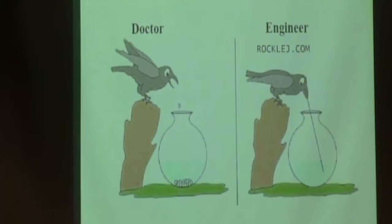And so the crow goes off and proceeds to put one pebble at a time. An engineer walks by. She looks at the crow and says, what the heck are you doing? This is some antiquated, horrible way, putting you through having to lift all those pebbles into the pitcher. I've got something better for you. Here's a straw. Puts the straw into the pitcher. The crow is excited. People flock around.